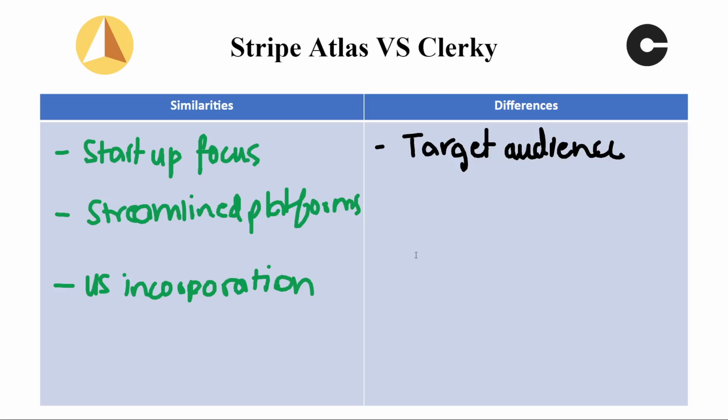Now, on the other hand, Clerky casts a wider net, catering to a broader range of startups, including those already based in the US. Their offerings extend beyond just formation, encompassing a wider variety of legal services for ongoing business operations.